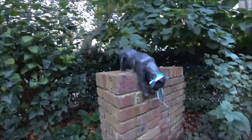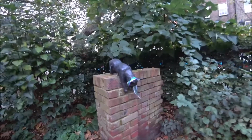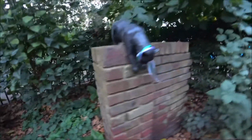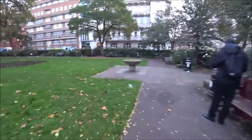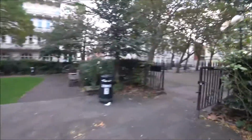Look at that tiny little statue of a cat. That's amazing, tiny little statue. Oh, that's it. I think that concludes the walk for now. I am sort of back where I started.